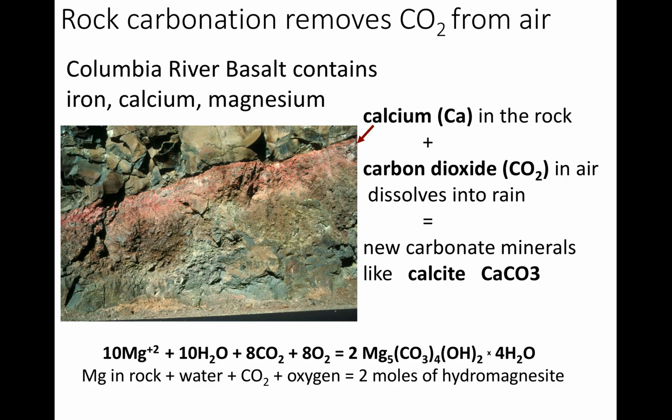All right, just as another reminder, magnesium can also help us out with this. So here is a balanced chemical reaction where we're taking moles of magnesium, 10 moles of magnesium from the basalt, liberating it from the basaltic glass. We're combining it with water, CO2, and oxygen, and we're creating a mineral called hydromagnesite. And again, this is a natural process forming a natural mineral that is not toxic.